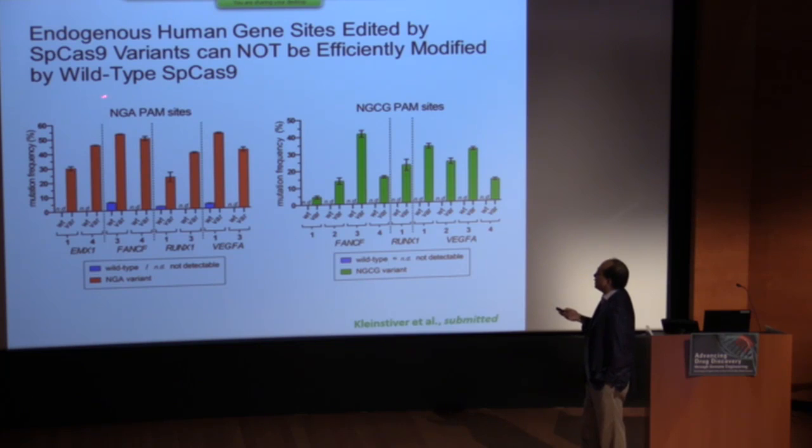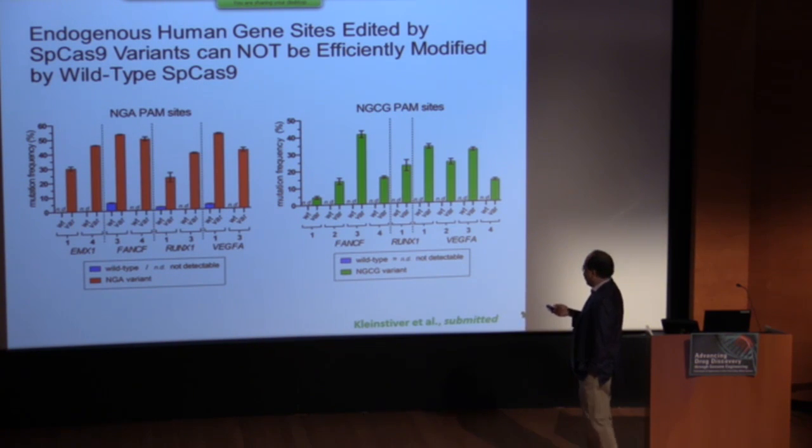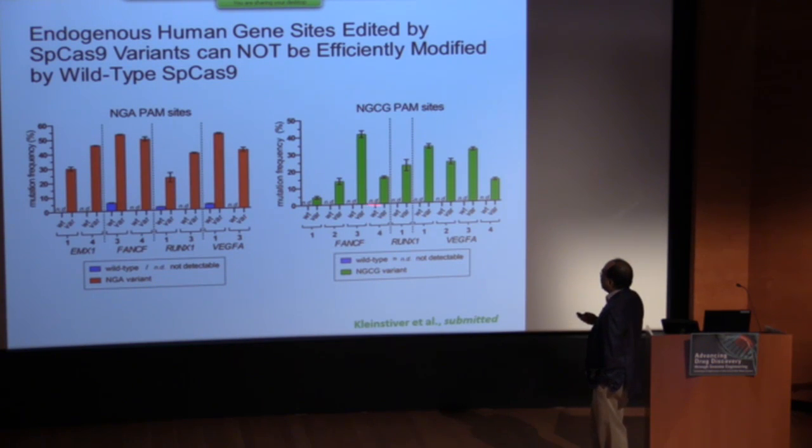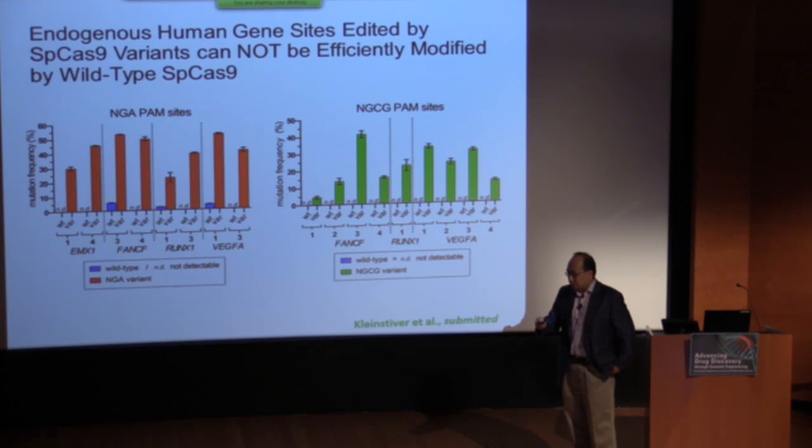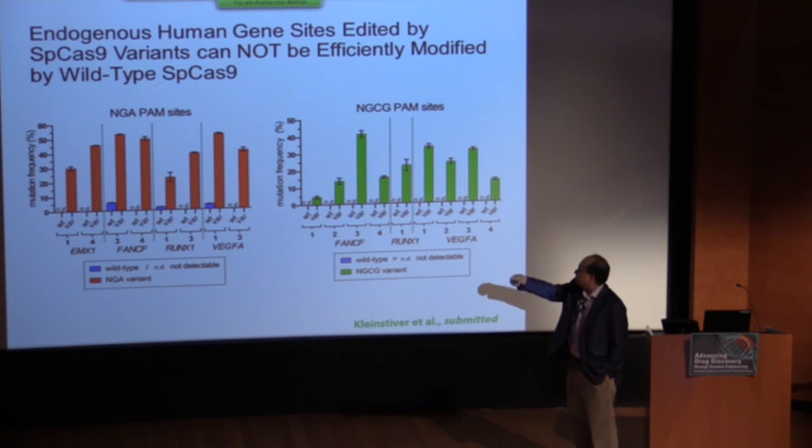Okay, so we wanted to ask, for these sites that we were able to robustly target with these different SpCas9 PAM variants, are you still able to cut these sites using wild-type SpCas9? Because if you could do it with wild-type SpCas9 still, then obviously these are less useful. But as you can see from these graphs, wild-type SpCas9 really has no effect, or very little effect, on any of these alternative PAM sequences. So this is a demonstration that you really need to have these variants in order to be able to efficiently target these new types of PAM sites.